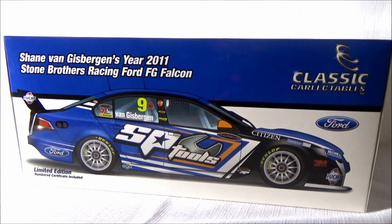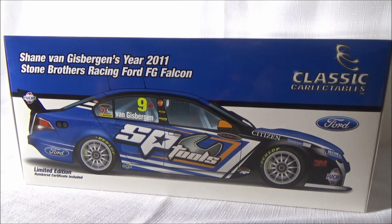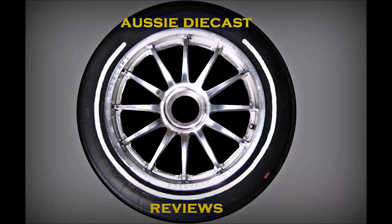But moving on to Shane Van Gisbergen. Van Gisbergen was picked up by Stone Brothers Racing in 2008. He was driving for Team Kiwi Racing in 2007. He would continue with the Stone Brothers Racing outfit for 5 seasons until the year 2012. But for 2011 he would secure a personal best finish of 4th place. So that's what we'll be looking at today. So without further ado, let's have a bit of a look at what this car did.